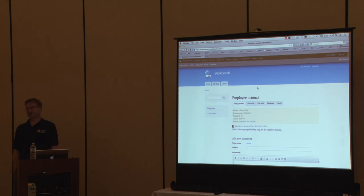So I'll give you an example of one of the things we're going to do. We're moving the delete button. We're moving it into a tab. Because there's no way you should have a delete node button on the node itself. Edit's a tab. Why the heck is delete a button? That's just a bad idea.